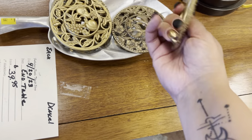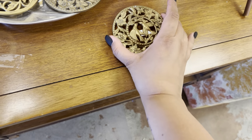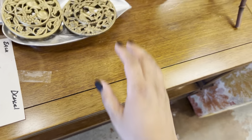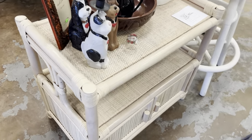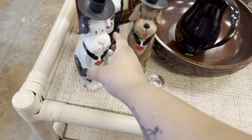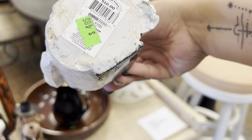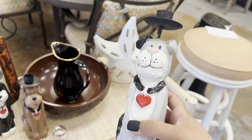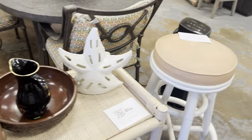Look at these little brass. Are they coasters? I mean, they're kind of bumped up, so. Not sure. Oh, these are fun, you guys. They were $10 each. Hermitage pottery. These are kind of fun. They're very, very lightweight.